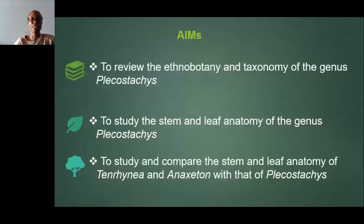The aims of my study were to review the ethnobotany and taxonomy of the genus Plecostachys, study the stem and leaf anatomy of Plecostachys, and also study and compare the stem anatomy of the genus Tenrinia with that of Plecostachys, using Anaxeton as an outgroup, since there is a suggestion that Tenrinia should be included in Plecostachys.